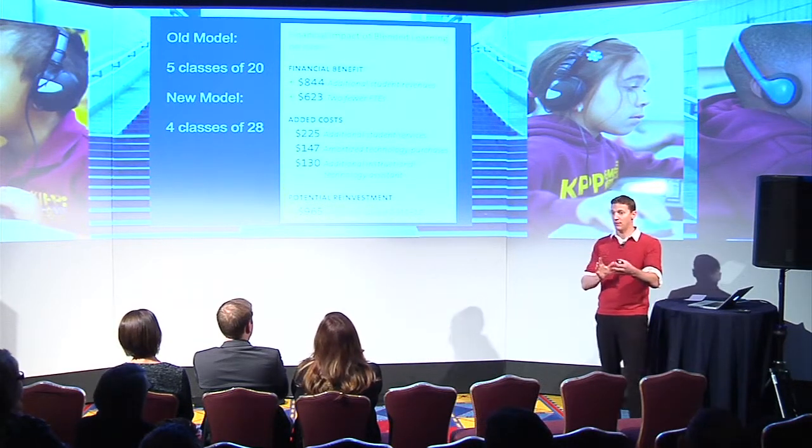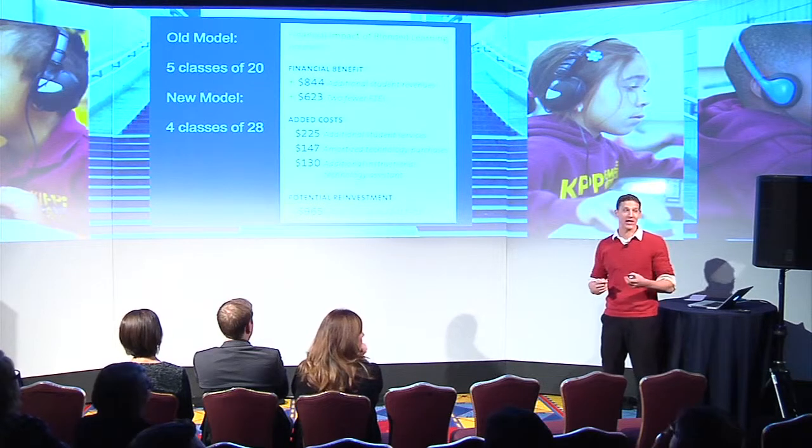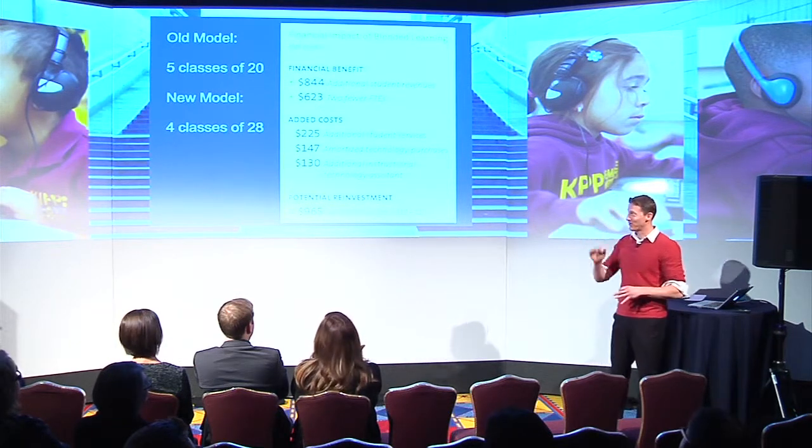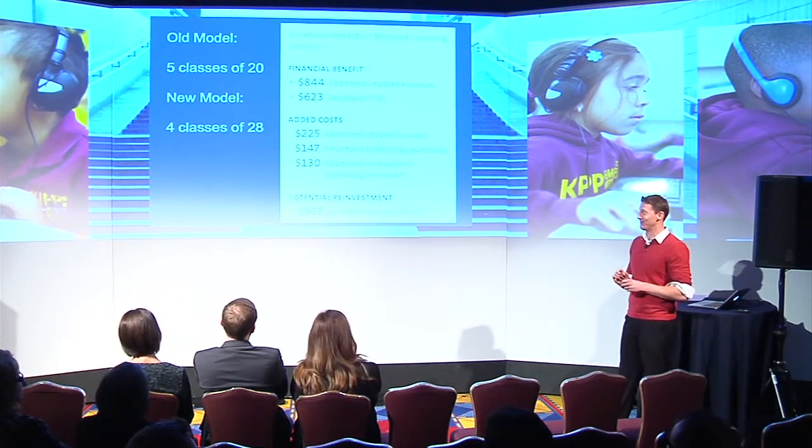So we don't have a lab, and I'd love to have our kids take a laptop home, but I don't trust 5-year-olds right now with a laptop. Maybe when they get older I will, but not yet.